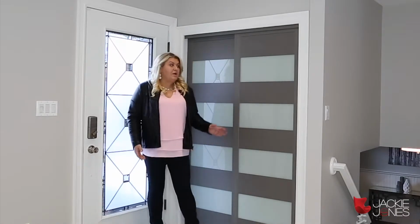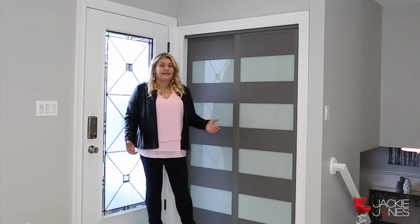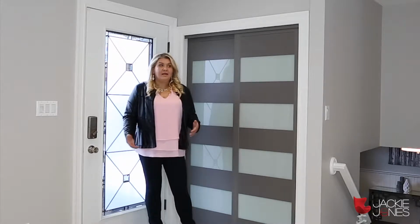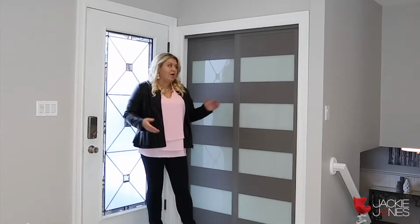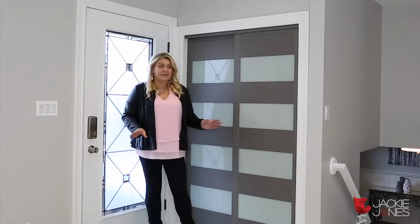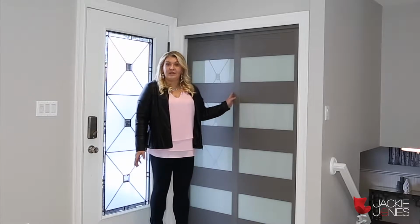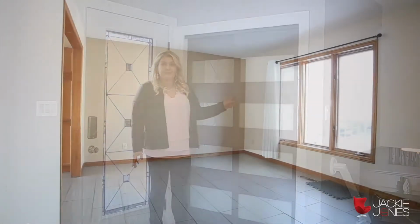One of the other things we wanted to do was install modern sliding doors instead of your typical raised panel or your mirrored. I wouldn't want to be sitting on the sofa and constantly be seeing myself in a mirrored closet door. So we wanted to avoid mirrors at all costs. So we did pick up this beautiful, inexpensive closet door, and this is at Lowe's.